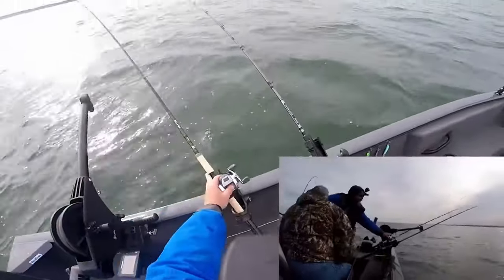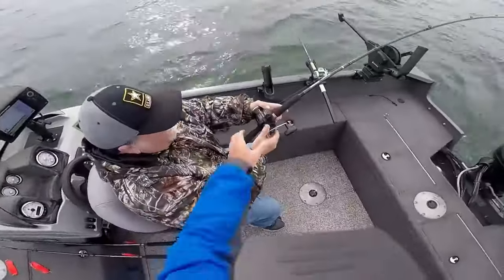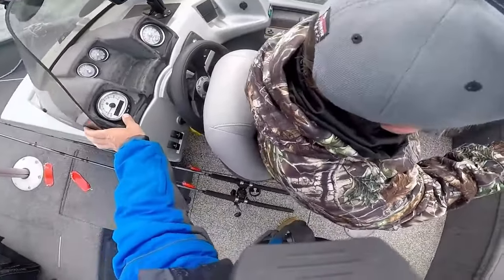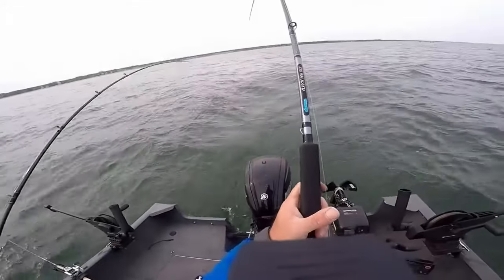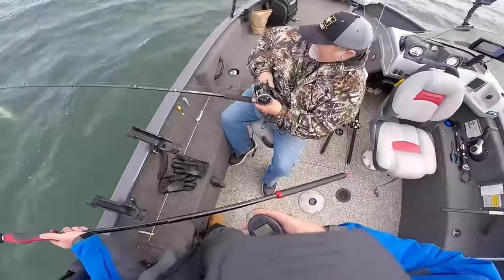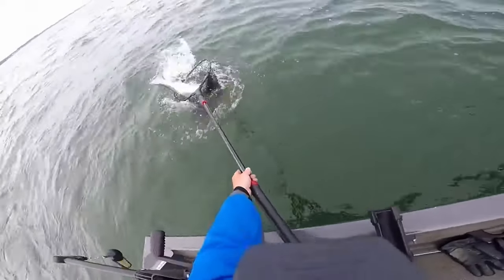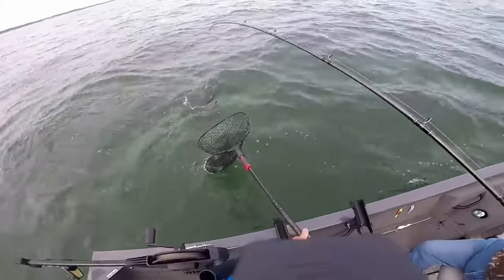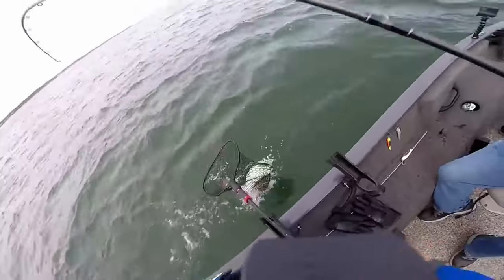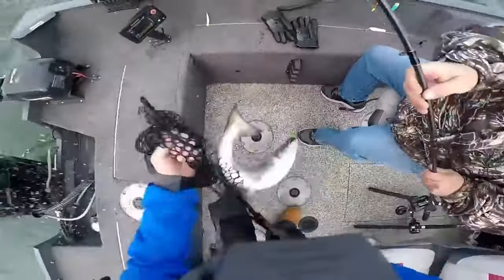Let me stick this back in the rod holder. You did a great job fighting him, too. Nice job. That drag isn't set. I'm slowing us down. Nice and easy. Mine's starting to turn a little. I don't know, Pops. Sorry, I gotta get him by the head. Got him. Shit, that's a big one. Hold on, I'm gonna flop him on the deck, okay? Yep.